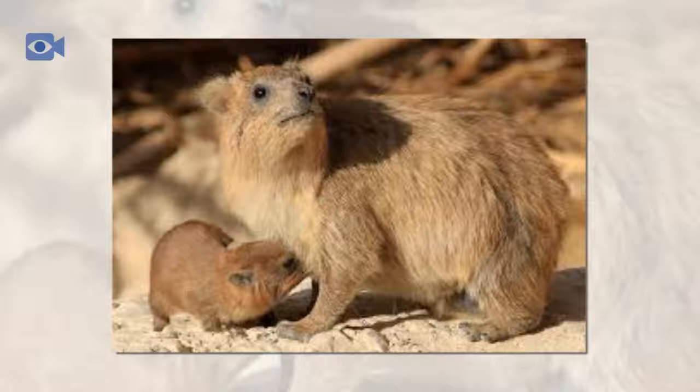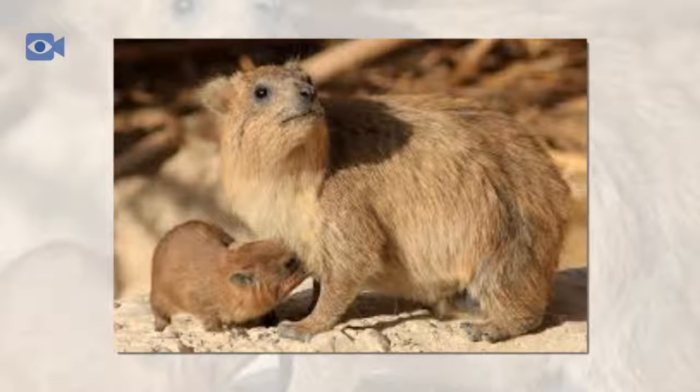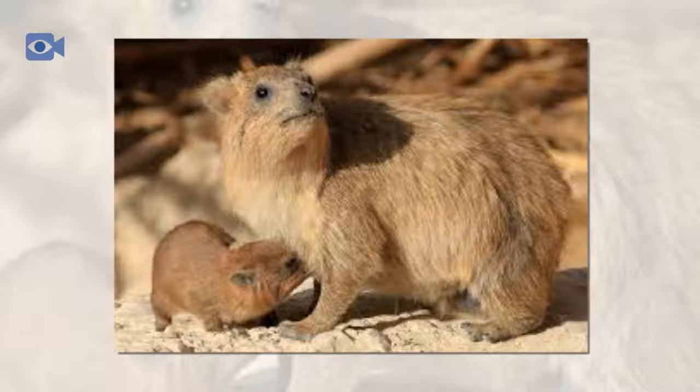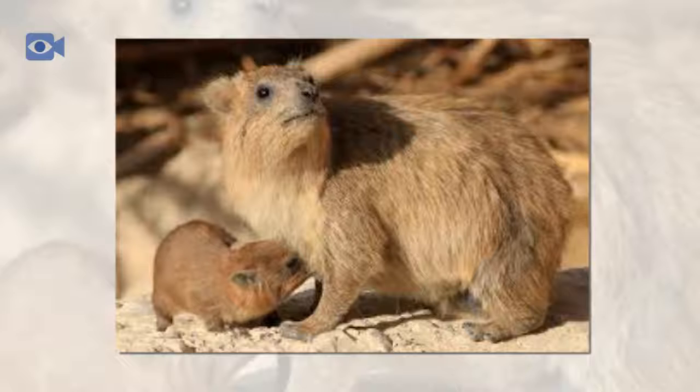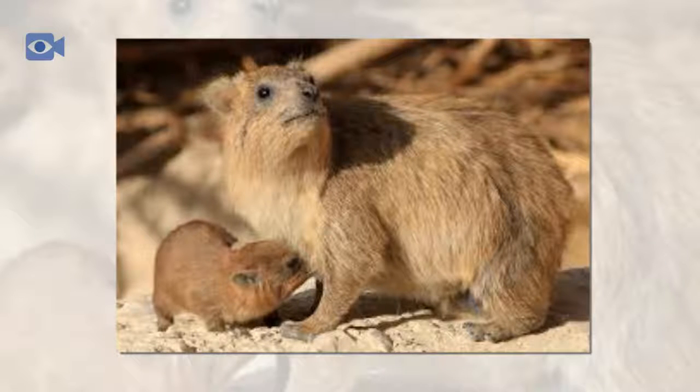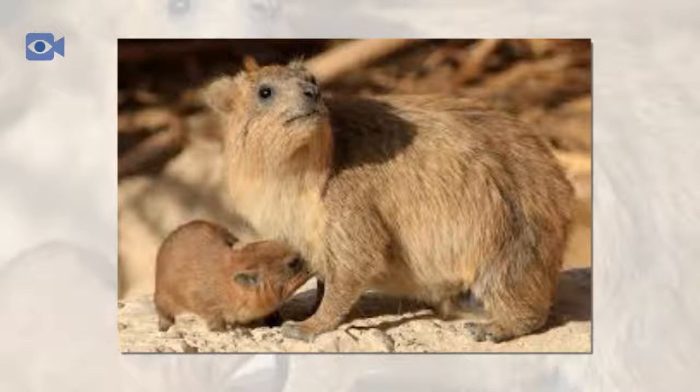The young rock hyraxes often gather together in small nursery groups, possibly as a form of protection whilst their mothers are out foraging for food. The rock hyrax reaches an average age of 7 years old in the wild, but some have been known to live for up to 12 years in captivity.